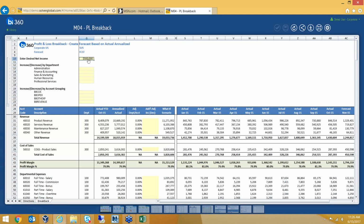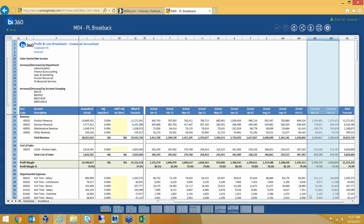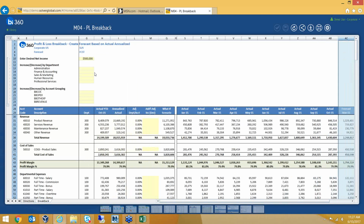All right, so I want desired net income to be $500,000. What would it take, and how would this amount break out across all of my P&L accounts? It breaks it out automatically here based on the prior year actual spreads. And then based on the what-if scenario amount, it automatically populates the forecast for the remaining periods of the year. And then from here, if you want to make adjustments at the department level, or at the individual account level, you could do that.